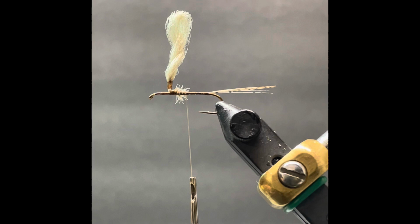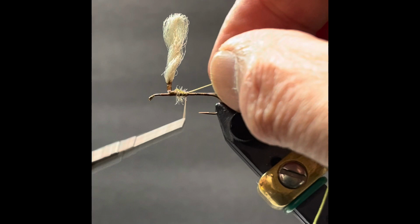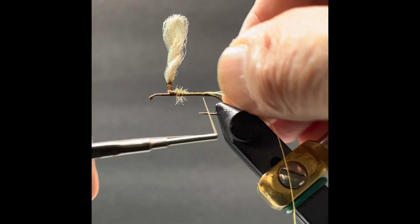Then we'll take our ribbing material. In this case, I'm using an odd thing, I admit. It's a Gutabrod size A rod winding thread in yellow because I have it. And I like the way that it works for this fly because it stays atop the dubbing a little bit better than fine gold wire, which is really a suitable alternative and probably a more practical thing for virtually everyone.